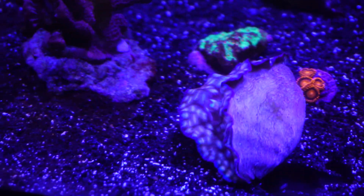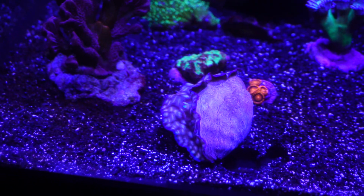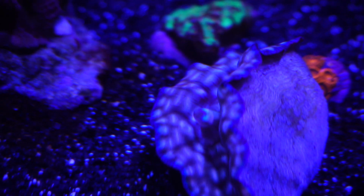Did get a new Derasa clam. He's still trying to find his place in the tank. He's moved around several times. He doesn't want to grab hold of anything yet. So we'll see where he ends up. I'm gonna have to put him higher up on a rock or something. A few zoas here, hoping to get some grow out of them.